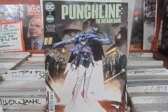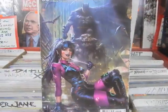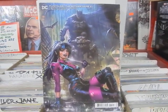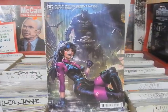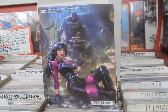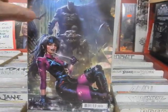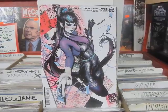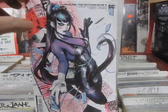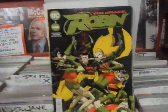Here we've got Punchline, the Gotham Game, number 2. Cover A. Cover B, Derek Chew. These are really cool. If you're interested, of course, in these covers, let me know in the comments or on Facebook, because a lot of the stuff I ordered very little of, like that one. That's the cover C or D. This certainly could be D.